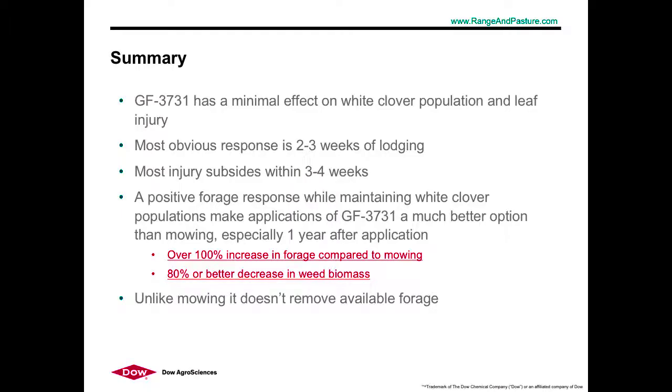So just a quick summary. 3731 has a minimal effect on white clover population and just leaf injury. Most obvious response is 2 to 3 weeks of lodging, and most of that injury subsides within 3 to 4 weeks under grazing pressure. It might subside a little faster. We have a positive forage response where we're maintaining white clover populations with this application of GF-3731. And it's obvious that it's a much better option than going out there and mowing.